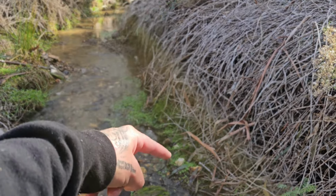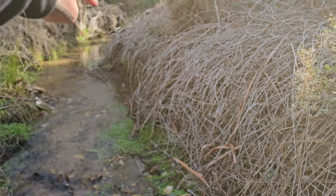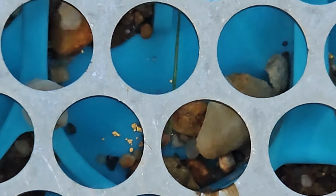But in this spot, the pay streak starts about here and it ends around that corner. We have oodles of dirt. 15 or 20 banana breads worth of dirt. And that's why coming out here and running the sluice makes sense.